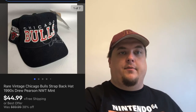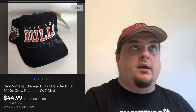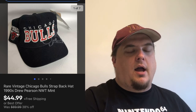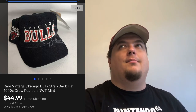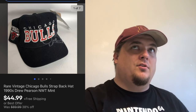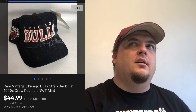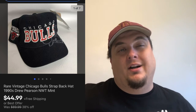Last thing, this Drew Pearson brand Bulls hat from the 90s. I had it marked at $90 for a long, long time, and sat on it and came down a little bit, and then I listed it on Depop, and I didn't actually want to sell it. You guys know I'm a Bulls fan, and I like to have old vintage stuff, and this was sitting in my shop, and it didn't really matter to me whether or not it sold. And then this guy came at me with a $39.99 offer after I had marked it. It got caught on a markdown, and it was at like $69.99. And I was like, that's probably the best offer that I've had. Let me see if I can get him to come to $45. So it sold for $44.99. And I have like $2 or $3 into it.